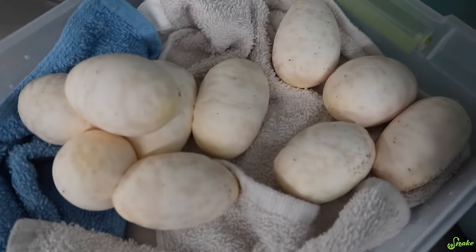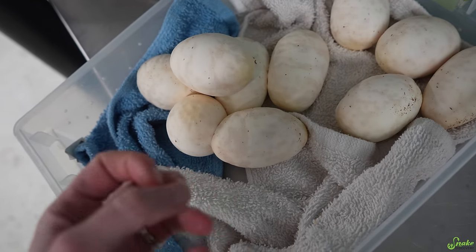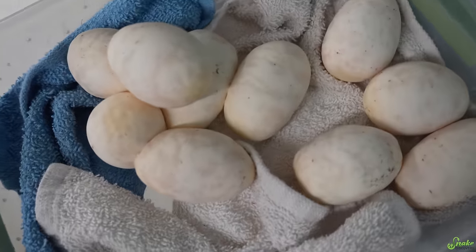Oh my gosh, look at these beautiful eggs. They all look fertile too. They're all nice and white and plump. They don't look yellow or small or disfigured, so slug-like basically. They all look like good, fertile eggs.